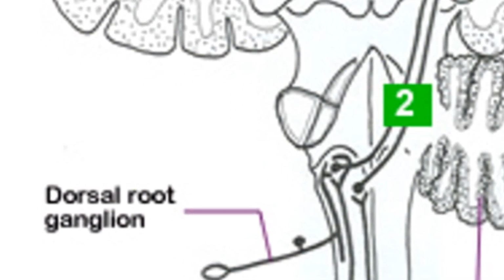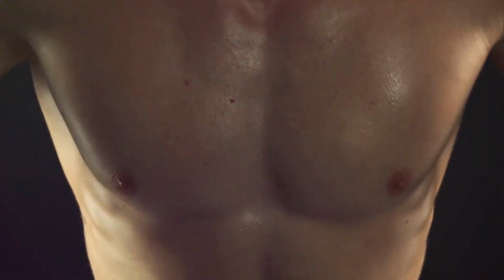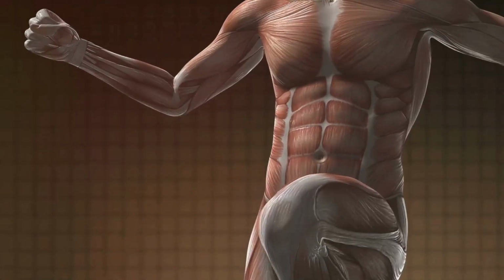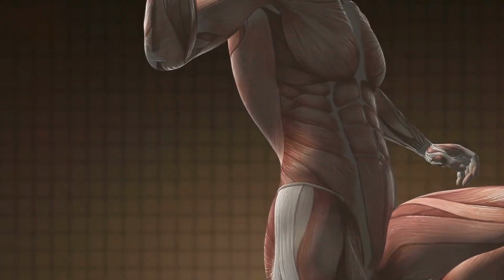Whether you're lifting weights, sprinting, or simply typing on a keyboard, your motor units and muscle sensors are hard at work. They constantly monitor and adjust your muscle activity to match the demands of your actions. And when your muscles get tired, these sensors help manage fatigue and recovery, ensuring you can keep going.